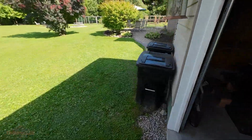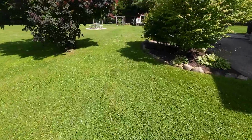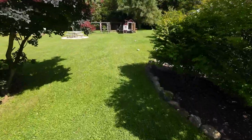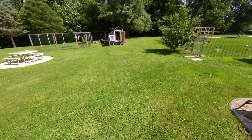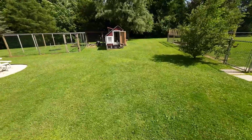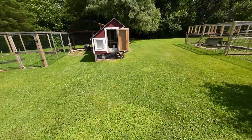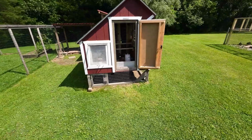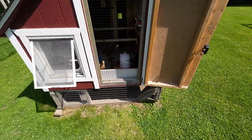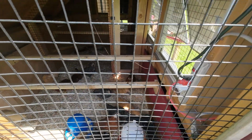Anyway, let's go out here and see what we got. What have we done with the chickens? What have I done to the hen house? A lot of modifications. This is a pretty nice hen house to begin with, but I've changed some things to accommodate what we're going to do here. So, as you can see, the babies here. Here's all these babies.